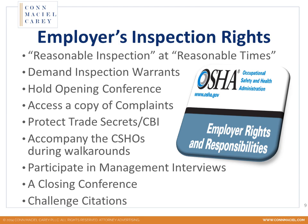Employers have a right to accompany compliance officers during the walk-around inspection. You should literally be attached at the hip to the compliance officer as he walks through the facility. And except when he's in the bathroom, you're with him side by side, attached at the hip. You have a right, the employer does, to participate in management interviews. Talk about that in some more detail later, because that really is part of that tension where OSHA, I think, misinterprets its rights as it relates to interviews.